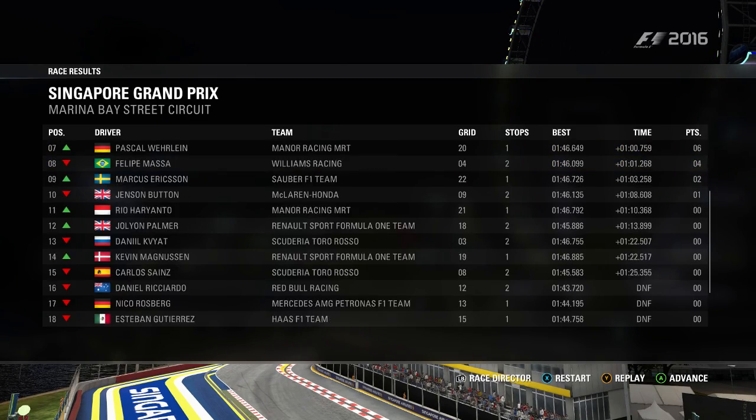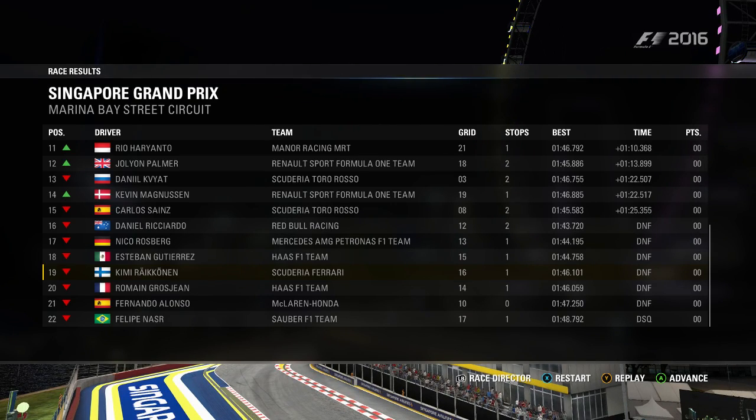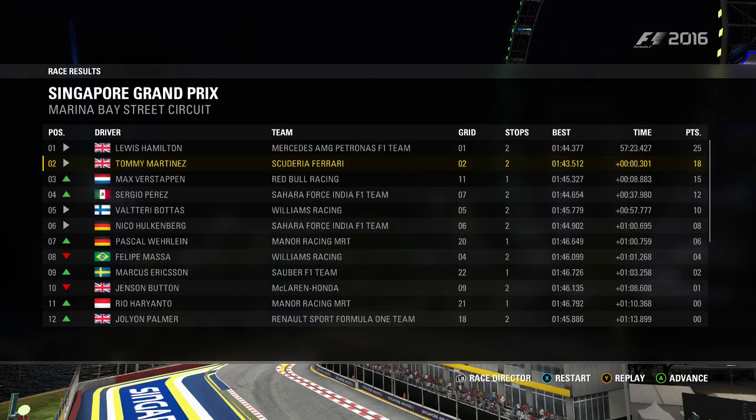So obviously there's quite a few retirements this race. And as you can see, we've got a disqualification, and the likes of Raikkonen, Gutierrez, Rosberg and Ricciardo and Grosjean all retiring. So a very interesting top 10. But overall, that was the Singapore Grand Prix.